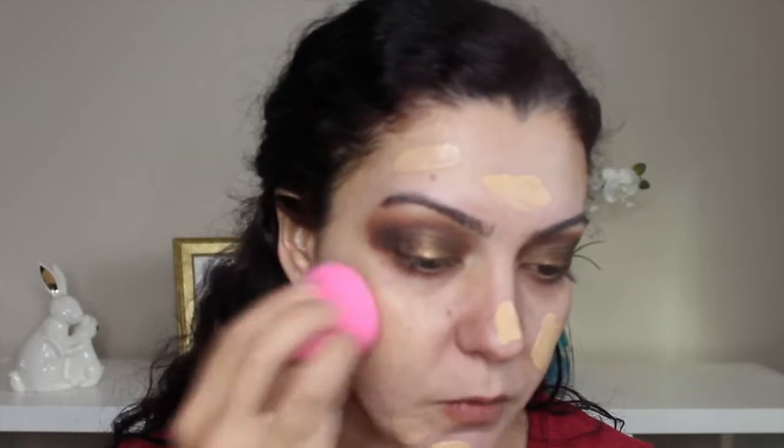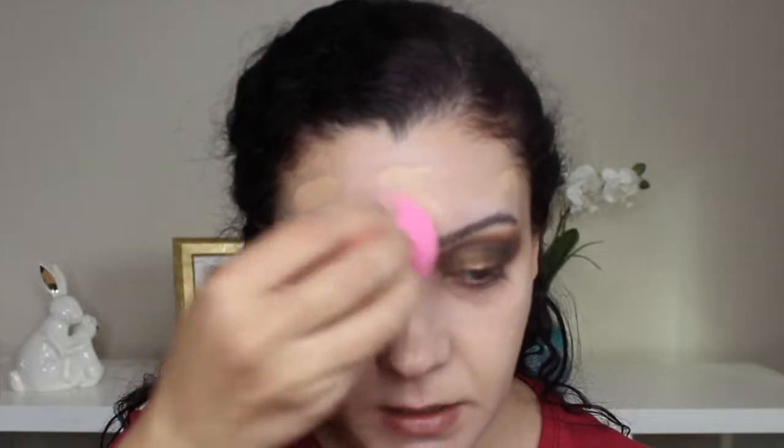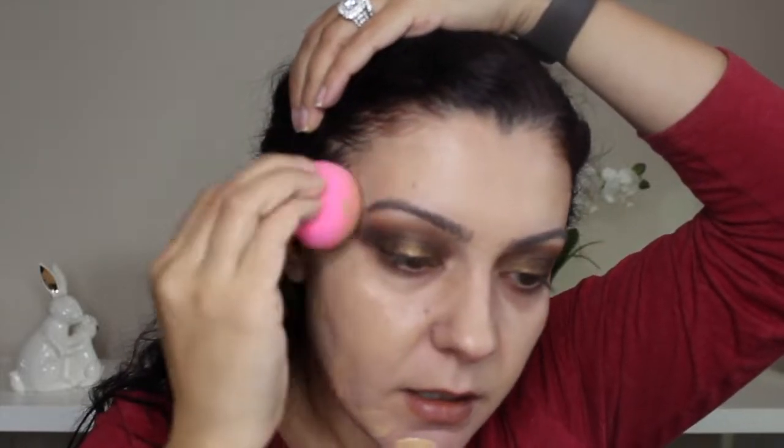So I have so much product right in front of me, I have to find room. I'm taking my beauty blender and I'm just gonna start blending with the L'Oreal because it's lighter. So I'm gonna do the inner part of my face, and then I'm gonna move out to the outside part of my face. And now they'll be all blended together.